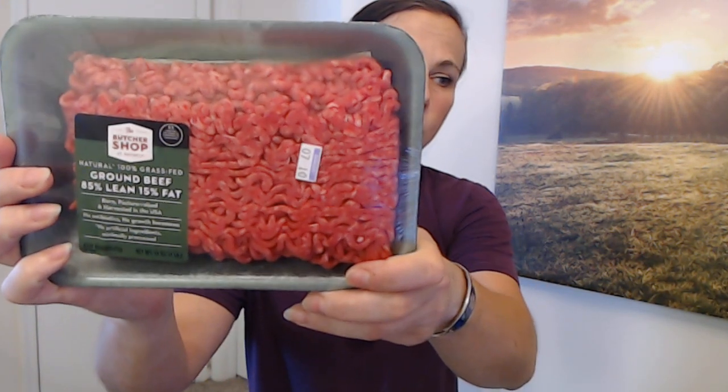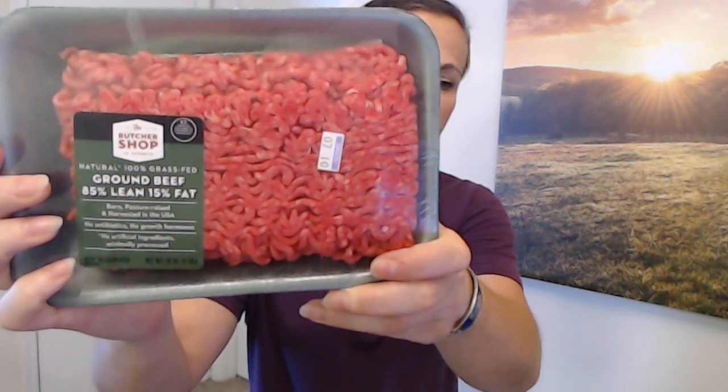And the other beef I got was 85, so I got one that's a little fattier. This is the 85/15, and this was also $5.99 a pound. They're the same price, and you would think the leaner beef is usually cheaper. The reason these were the same price is because this is, no, wait a minute.